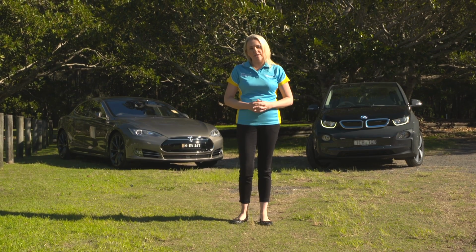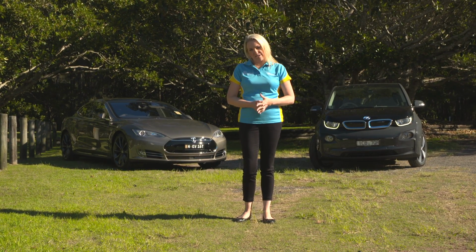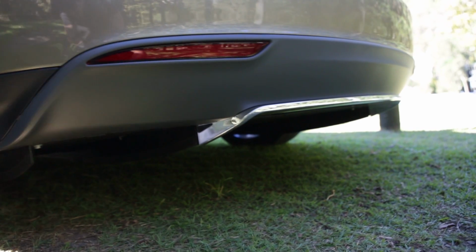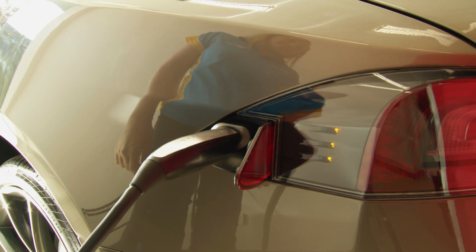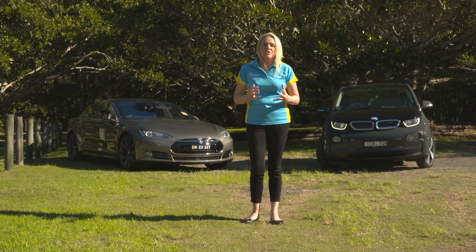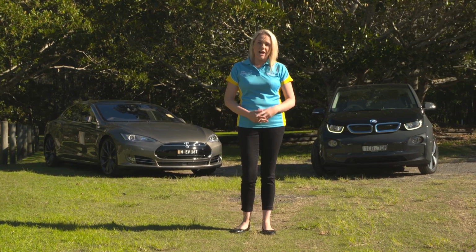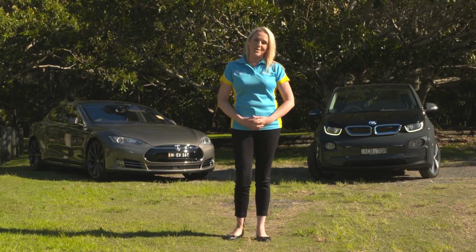So the real question is, would I buy an electric car? Well, no, not at this stage. Electric cars really don't offer true green motoring. Sure, they don't emit anything from the tailpipe, they don't even have one, but they do require electricity to charge, and Australia's energy is predominantly still produced by burning coal. Electric cars are the way of the future, but until Australia's green infrastructure actually catches up with this technology, my money would be on an ultra-efficient diesel or even a hybrid model.